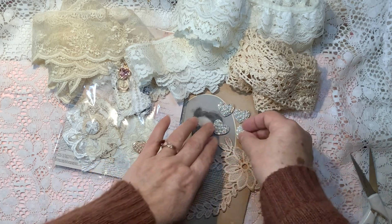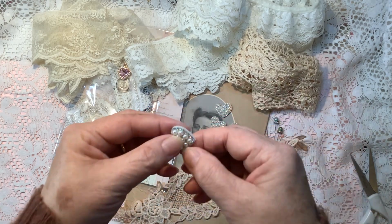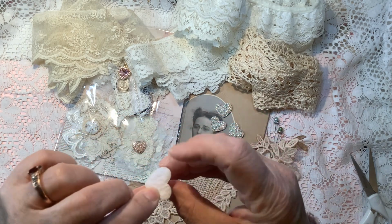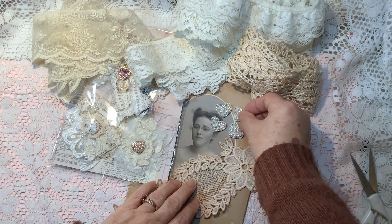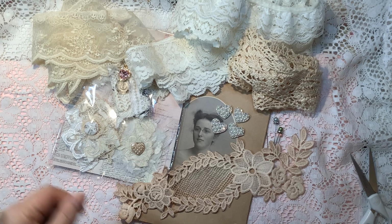And she sent me 4. I bet you that's exactly what comes. They are pearls with little rhinestones all around them and in between the pearls too. They're on a bit of a felt background, so they're really easy to glue on a project with some hot glue. They'll stick really well.